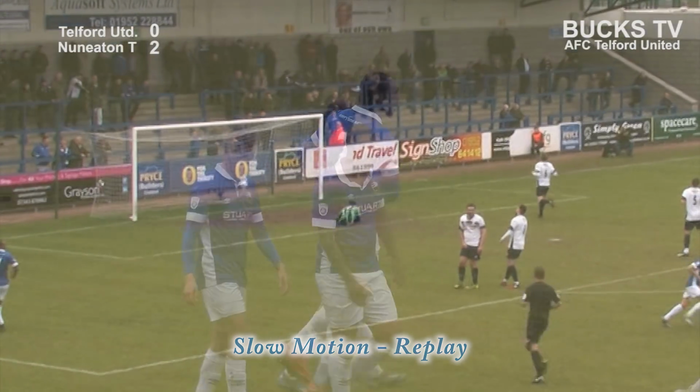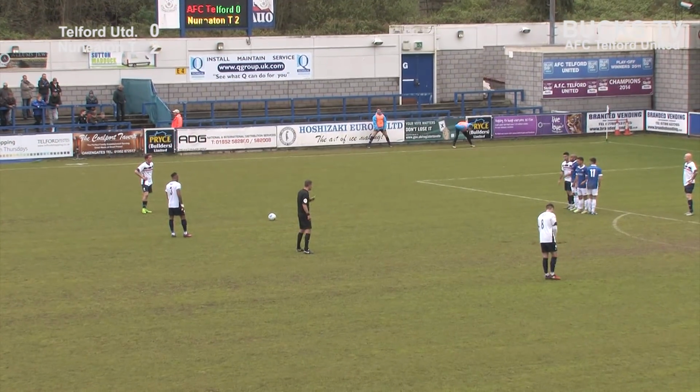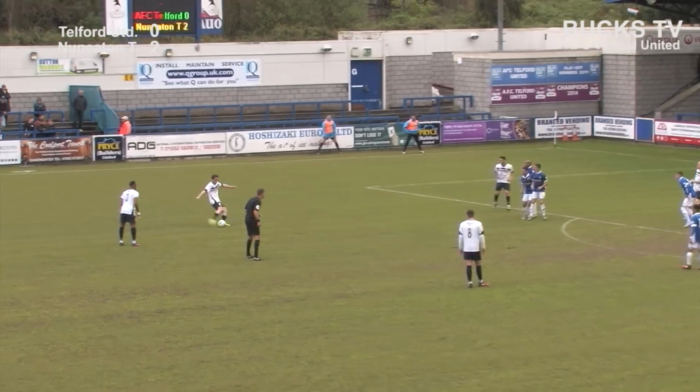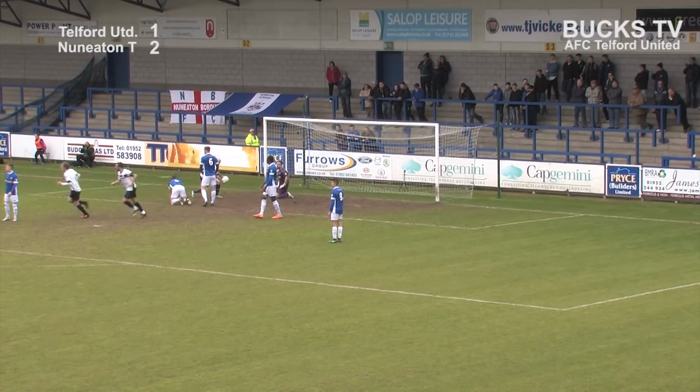It's Telford 0, Nuneaton 2. Well, when you have three centre-backs, and who'll take this one? We've got Dielna and Wilson standing over. Here's Wilson, he's going to take it. He hits it, it deflects, and it breaks to Bailey, and Bailey sticks it in the goal, and it's 2-1.